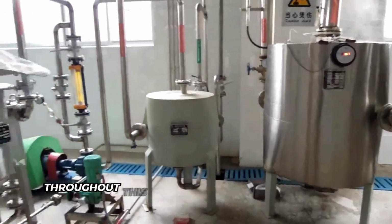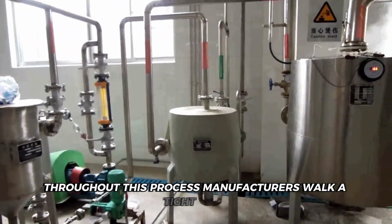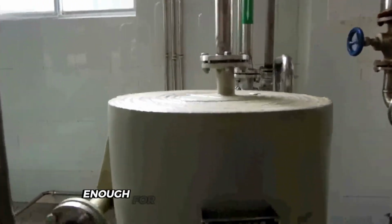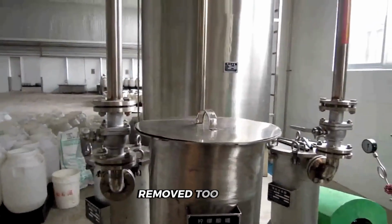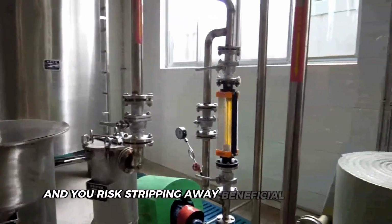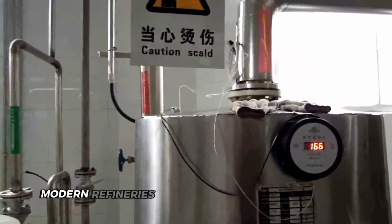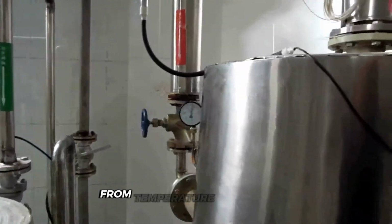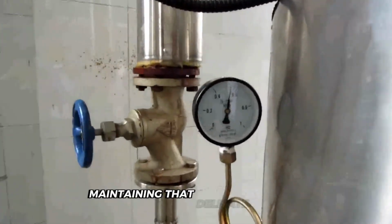Throughout this process, manufacturers walk a tightrope. Remove too few impurities, and the oil won't be stable enough for commercial distribution. Remove too many, and you risk stripping away beneficial nutrients. Modern refineries use precise computer controls to monitor every variable from temperature to pressure, maintaining that delicate balance.